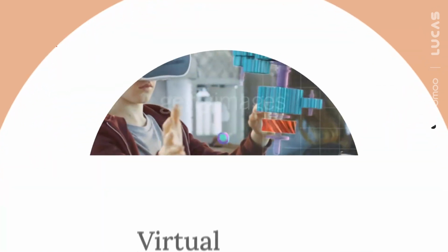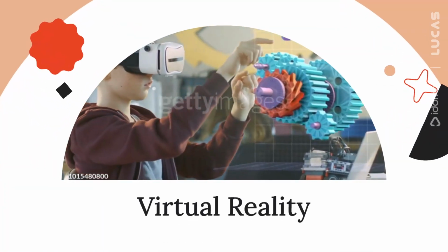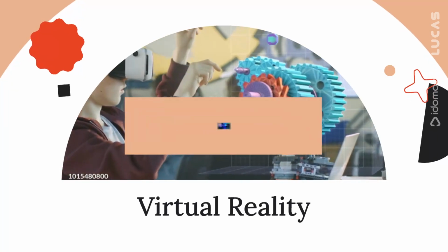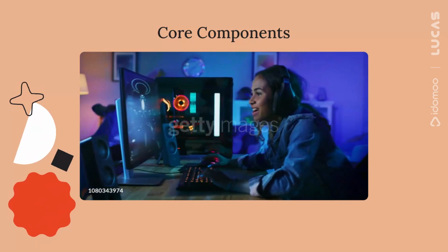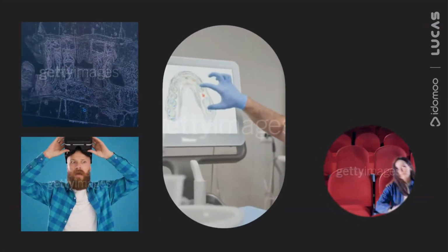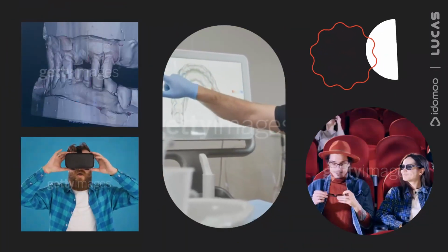Virtual reality is a groundbreaking technology that transports us into immersive, computer-generated environments. At the heart of every VR headset lies a display, lenses, and sensors. Stereoscopic displays present different images to each eye, mimicking depth perception for 3D immersion.